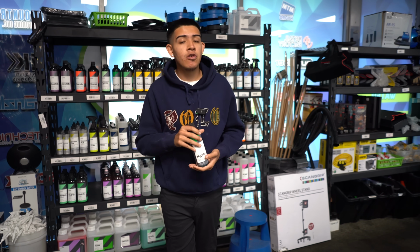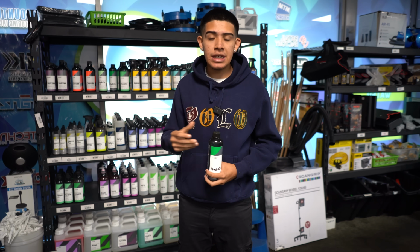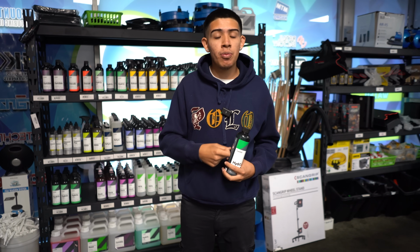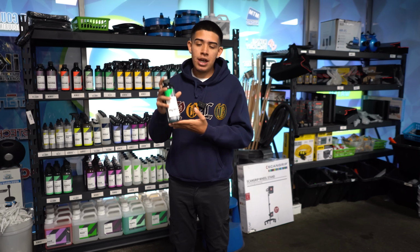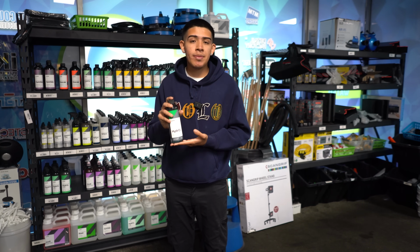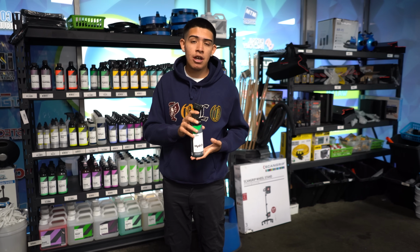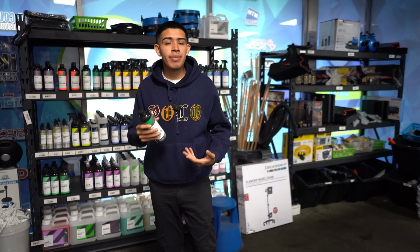The difference is the Hydro 2 Light is already gonna come pre-diluted for you. So if you want something that's just easy, ready to go, you just pick it up, open it, and start spraying it, the Hydro 2 Light's gonna be for you. Me personally, I go ahead and pick up the Hydro 2 and I dilute it myself. Just because whenever you buy something that's dilutable, where you dilute it yourself instead of pre-diluted, you always tend to get a little bit more for your money, a little bit more bang for your buck.